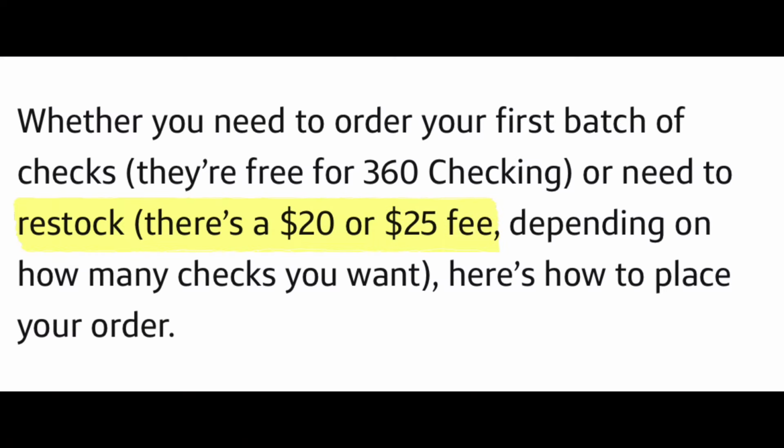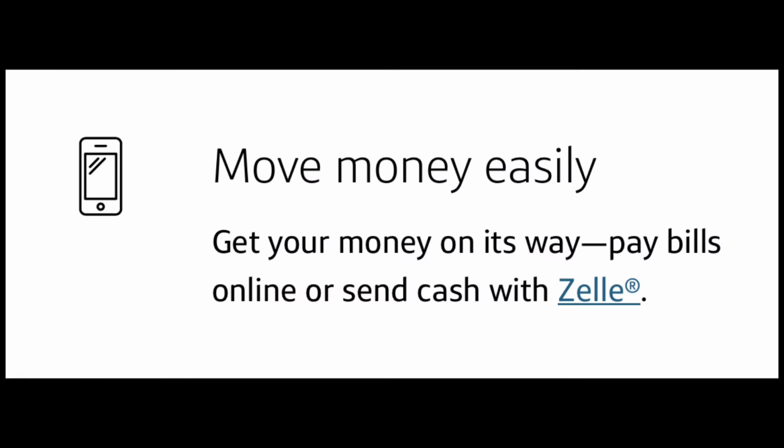Both banks have 2-day early direct deposit, mobile check deposit, and also paper checks. Users can order more paper checks with Ally Bank for free. With Capital One, the first batch of paper checks are free, but there is a fee of $20 or $25 for more checks with Capital One. Both banks also have Zelle built in, which makes it easy to send money to friends and family.